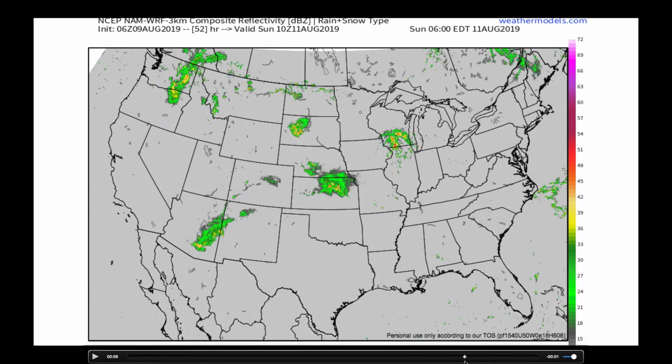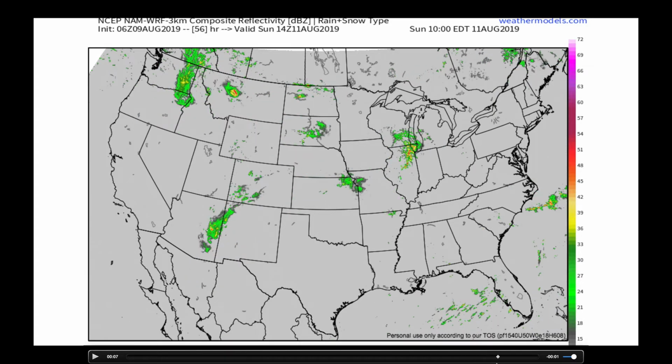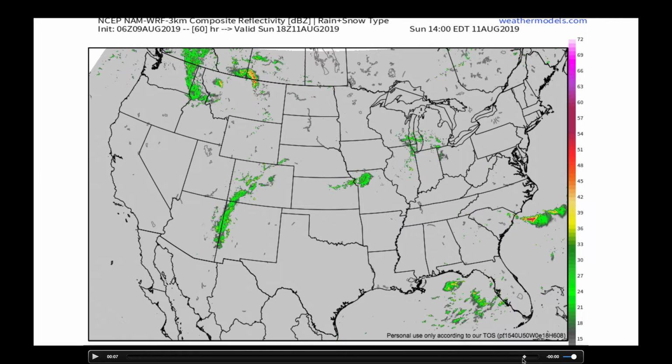Here we are on Sunday morning, Sunday afternoon, and another round of storms is still right in the periphery of that ridge. So if you're in Texas, we've got dry days coming up here. Also parts of the Carolina coast, it's still going to be dry.